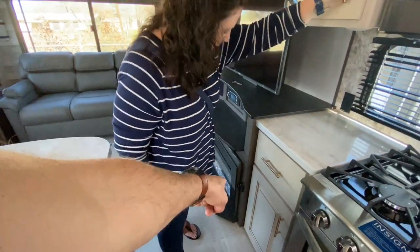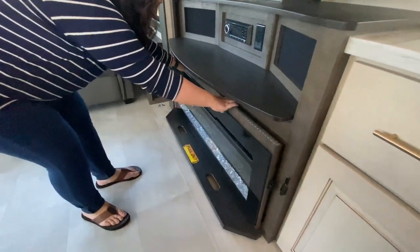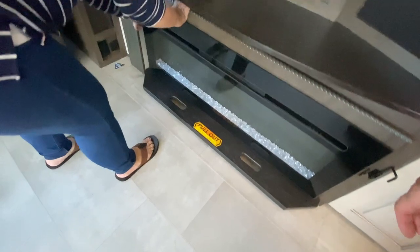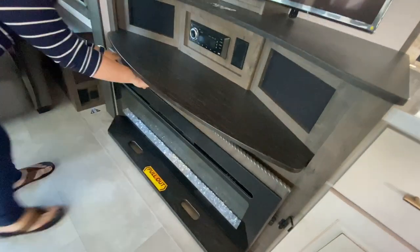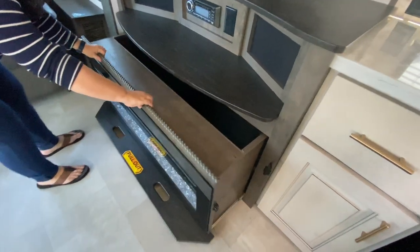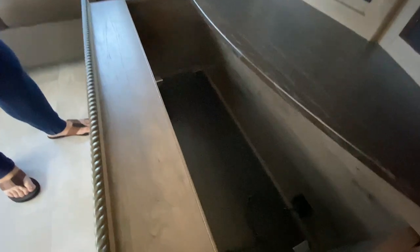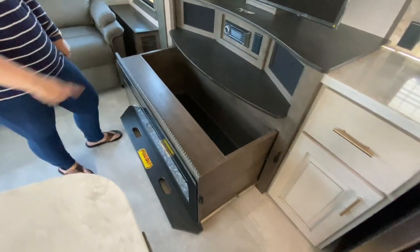Oh, is that one that pulled out? Oh, yeah. This is the one that pulled out. Hidden storage. We missed this before. Is it locked on that side? Look at this. Oh my gosh. That's pretty cool. Pillows, board games, books. Hide people in there if you needed to. So awesome. That's a great feature.